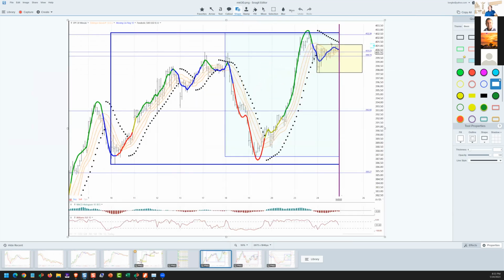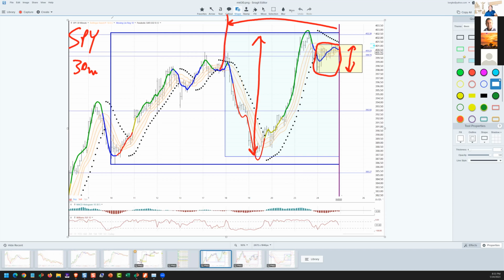All right, here's our 30-minute SPY. So this is SPY on the 30-minute. This is today, the yellow box is today's price action. This is the size of the 1-day box. This is the 5-day box in the blue. Here's our 10-day look back and our 10-day low.